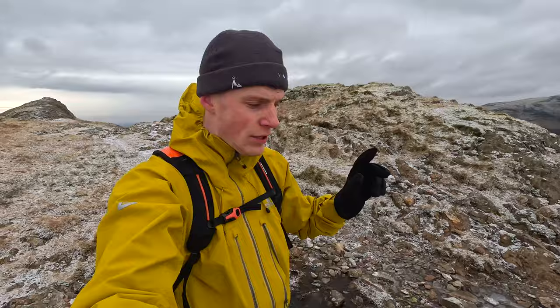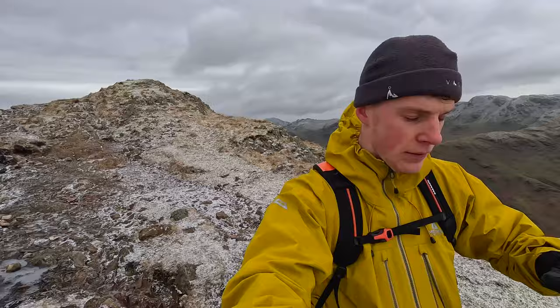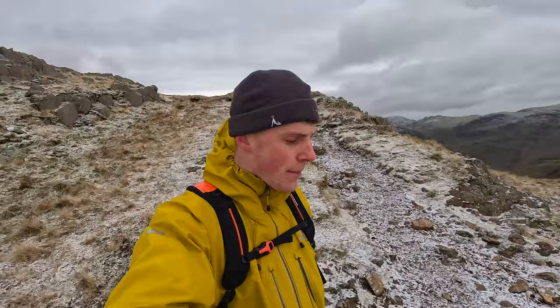It's a little bit of a scramble to get up there, and we'll assess it just because it is quite icy and slippy. And the route up as well, I should say, from Dungeon Gill up the route to Pike of Stickle, there's a few little rocky scrambly sections, as you'll probably have seen. Nothing too crazy, but just bear that in mind if you're coming up here.